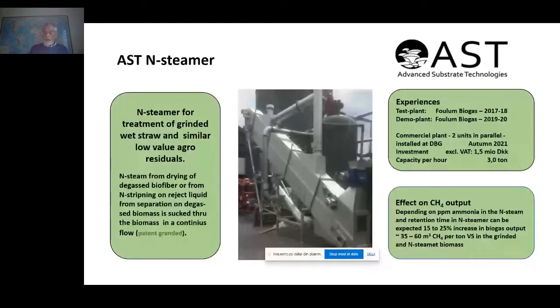Another part, which is in fact the combination of pre-treatment and post-treatment, is the enzyme treatment of grinded wet straw and similar low-value agro residuals. We take enzyme from drying of degassed fiber or from end stripping on reject liquid from separation on degassed biomass, and we suck that through the biomass in a continuous flow. This is also one of the patents that we were granted.